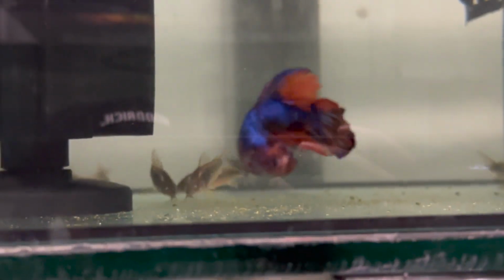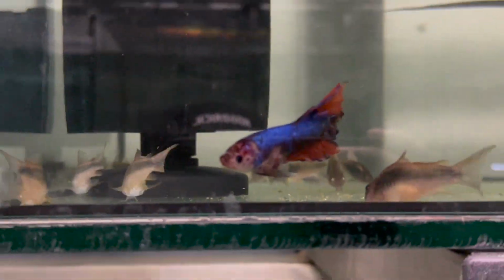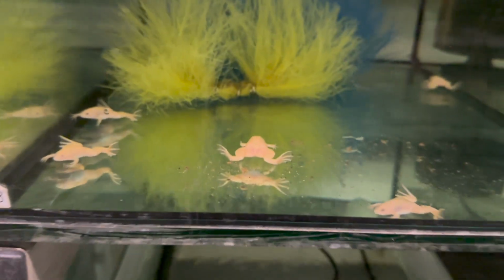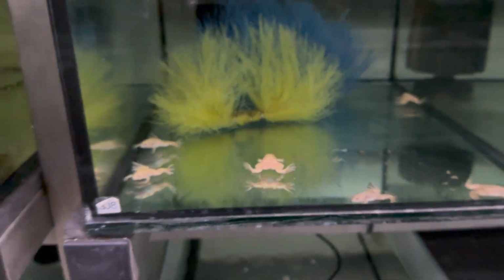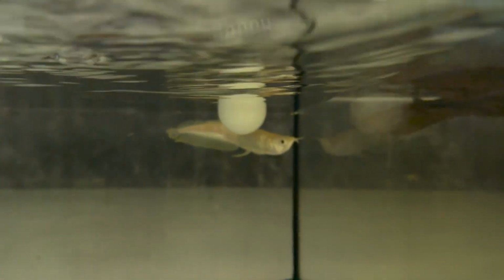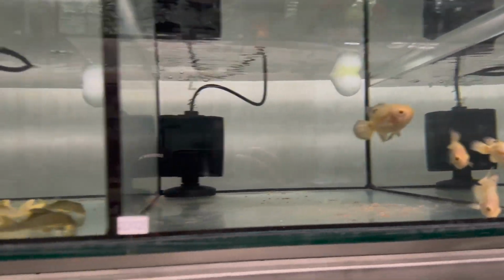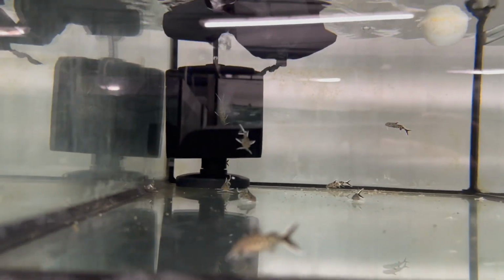Oh, look at this betta. Woo. Got some red-tailed cats here. They get absolutely massive, so don't even think about buying them unless you got a massive tank. Got some Synodontus, I think it's Synodontus petricola, I think.